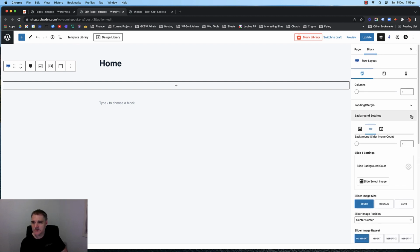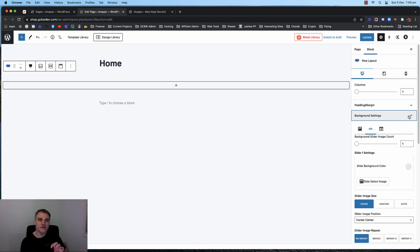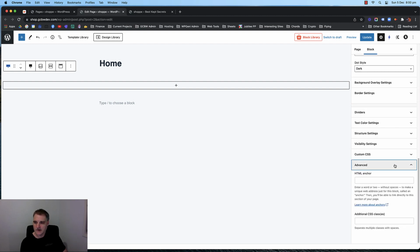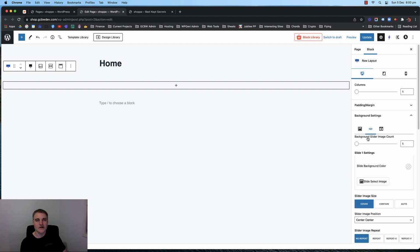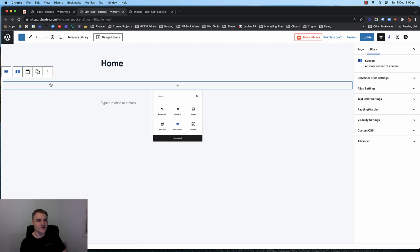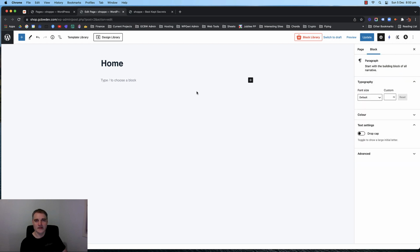Let's just go with this because I want to see if I can not have to use the Getwid plugin, because the Cadence Blocks plugin is really cool. So I want to see if I can eliminate the need to use the Getwid plugin, but we may need to use it.